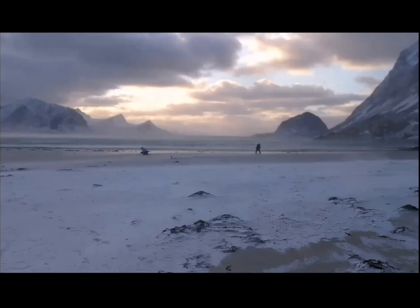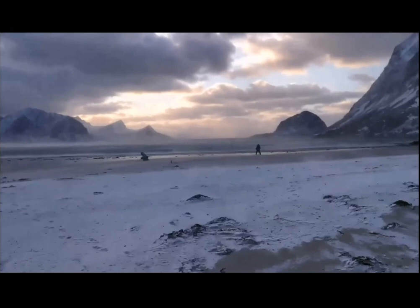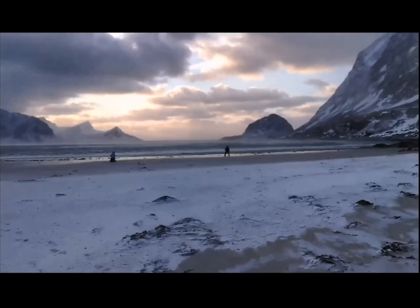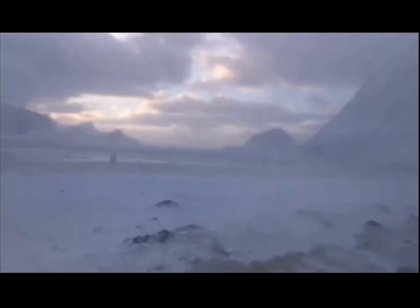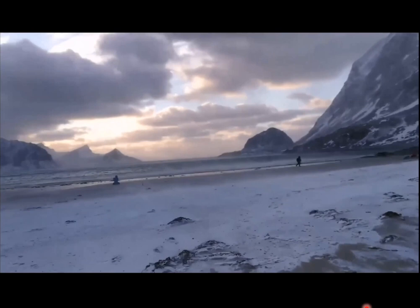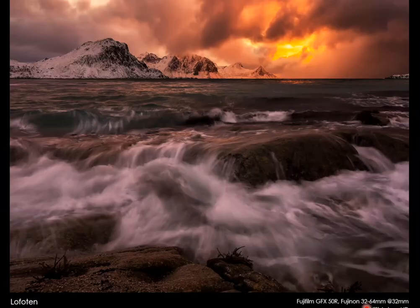Let's take a look. The strength of the wind on this day was strong enough to roll my 40-pound camera back on the beach. So you can imagine how strong the wind was. Of course, this is an extreme example. But storms are an excellent opportunity for dramatic and moody landscapes. The dark clouds and the wild, dramatic sea just make for spectacular images.